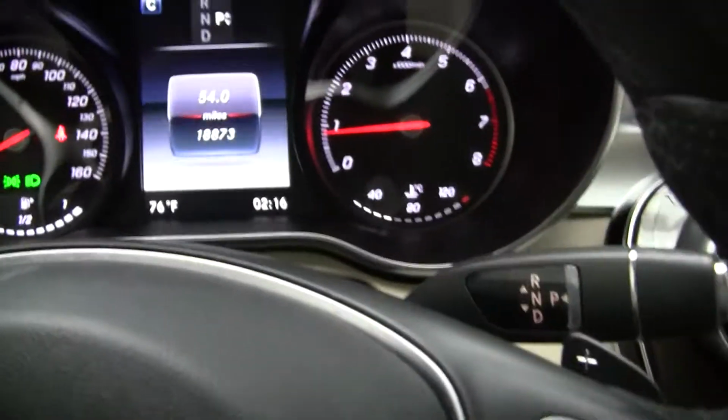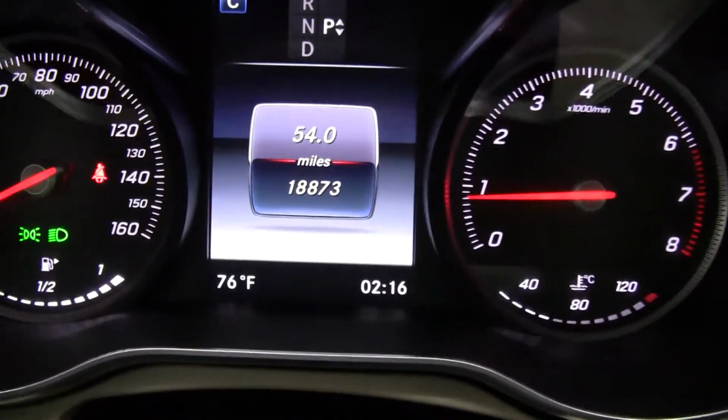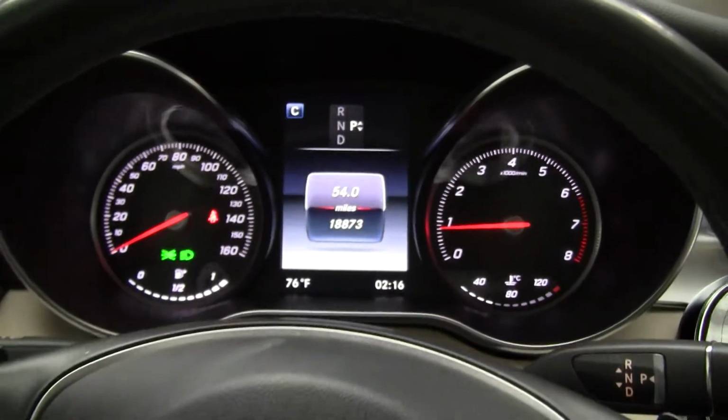This C300 has 18,873 miles, Carfax and service records available online.